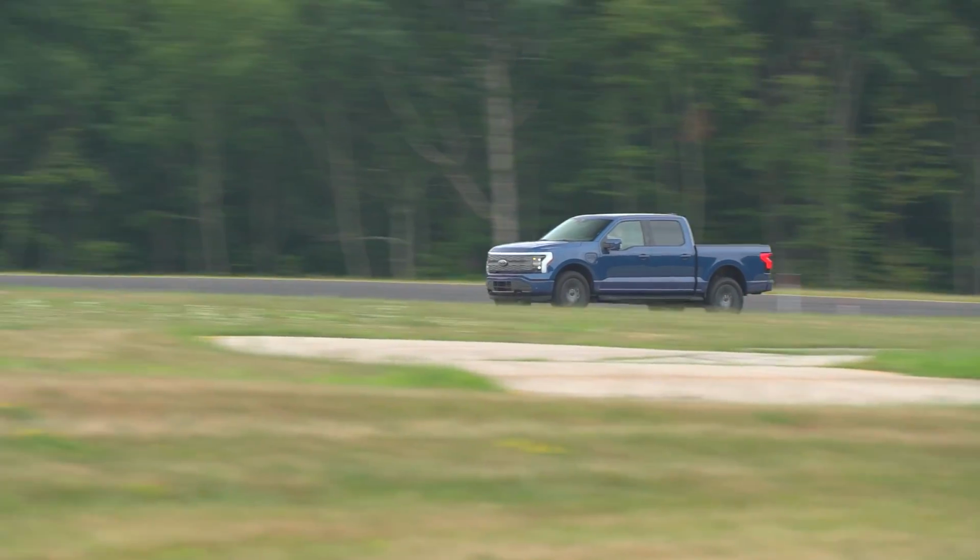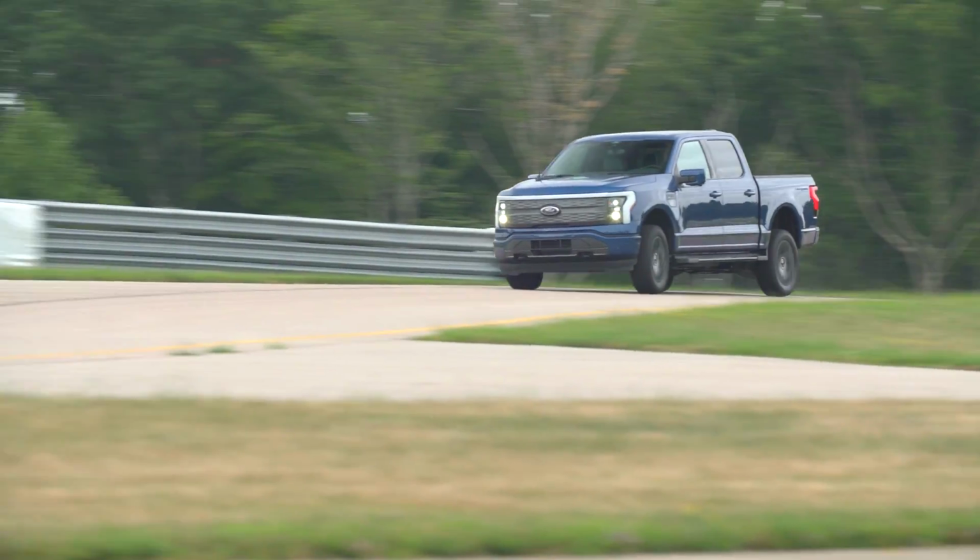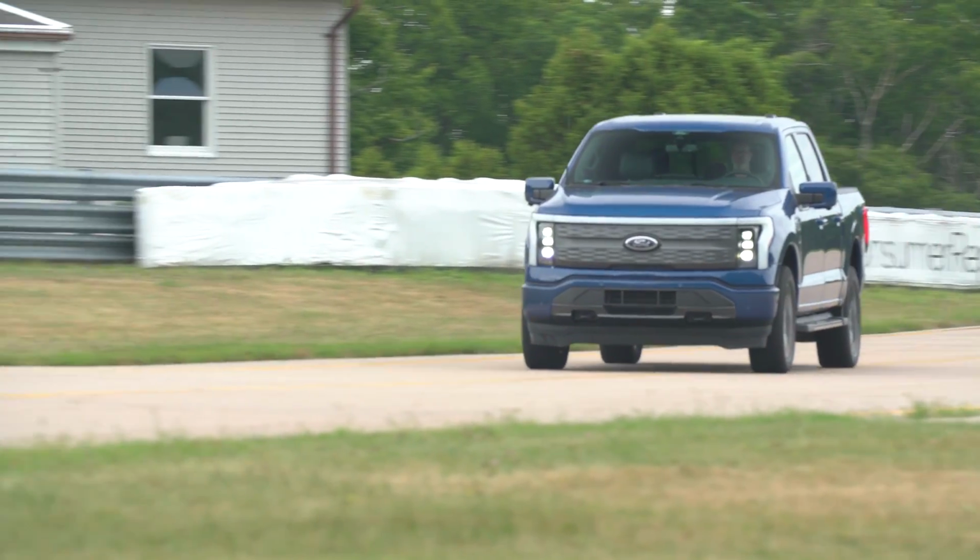First of all, good for Ford for going through the parts bin of names to come up with Lightning. How perfect can you be for an electric vehicle? It's kind of amazing, how fast this thing moves, how it gets around.